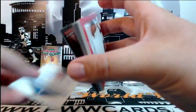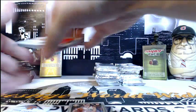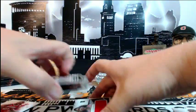Pack five. Man, this is just a pain in the butt. Like I'm dealing blackjack here.